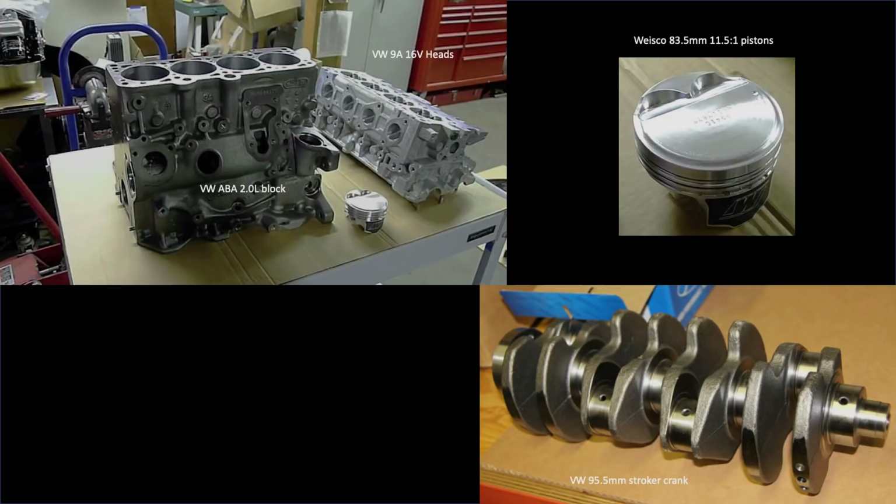But yeah, it's clean. And those pistons, you can reduce the compression by swapping a Mark III head gasket in. I'm running a Mark IV head gasket. You'll get down to 11-1 with the slightly thicker Mark III gasket.